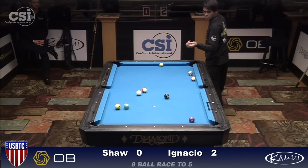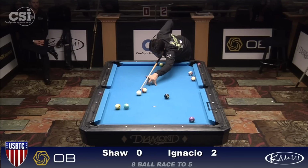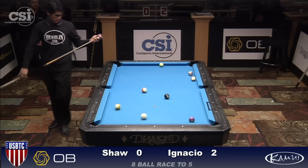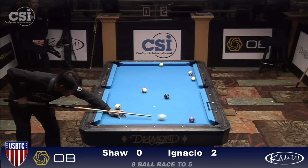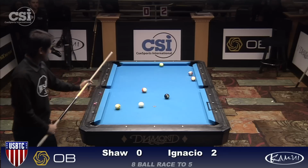Yeah, this match is 9 minutes old, and it's 3-0. Has Jayson shot much? I think Jeff won the lag. I think he broke and ran. Jayson broke and scratched. So Jayson hit the lag and hit the break.